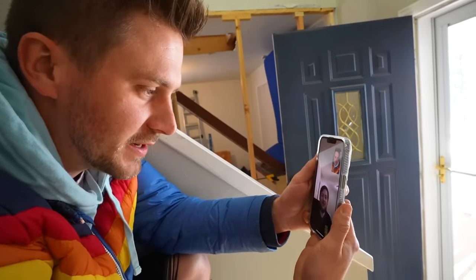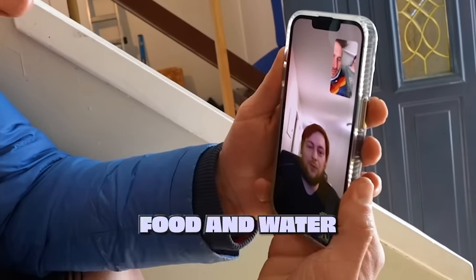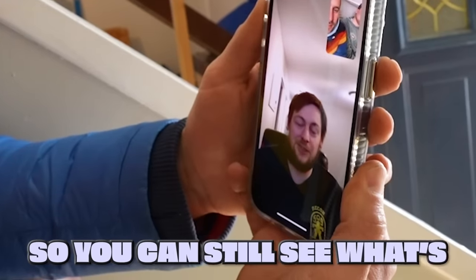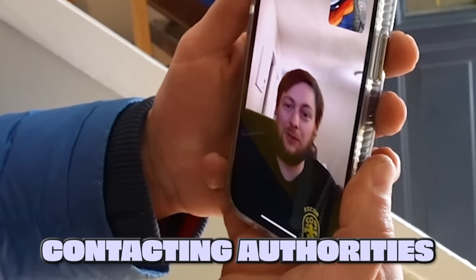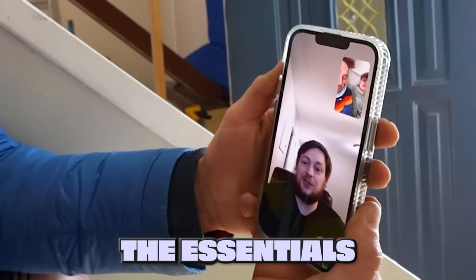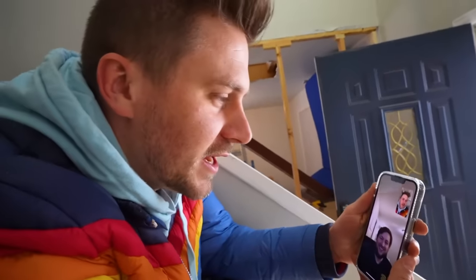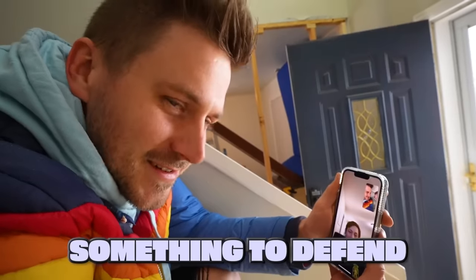Josh, from your perspective, since you did serve in the military, we're building a survival bunker. What should be in it? Obviously, you want food and water, cameras on the outside so you can still see what's going on, some sort of way of contacting authorities, at least two forms of communication, probably three, the essentials, blankets, stuff to survive. Do we need any sort of weapons? If somebody's invading, then yeah, you would want something to defend yourself with. Thank you for your time and advice. Isaac?